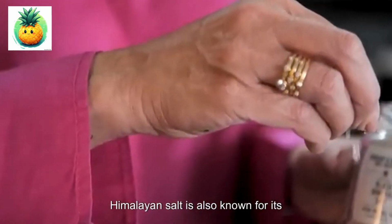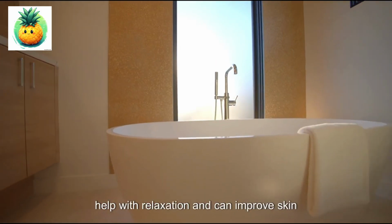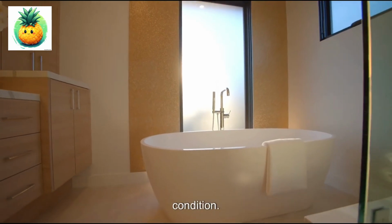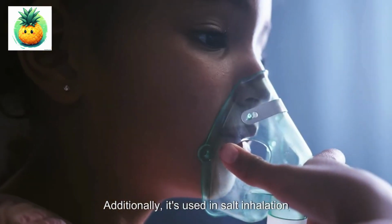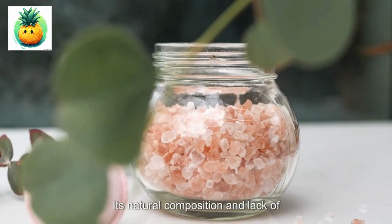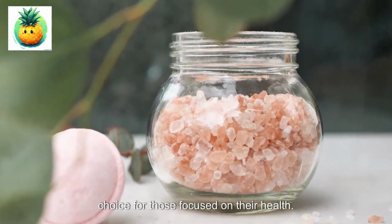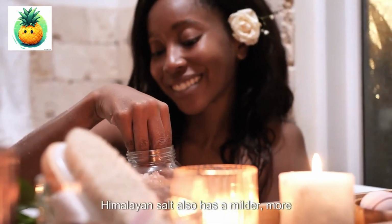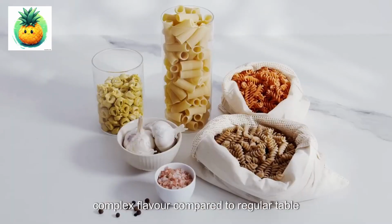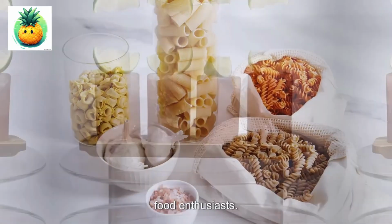Himalayan salt is also known for its therapeutic properties. Some people use it for salt baths, which help with relaxation and can improve skin condition. Additionally, it's used in salt inhalation therapy for respiratory issues. Its natural composition and lack of chemical additives make it a preferred choice for those focused on their health. Himalayan salt also has a milder, more complex flavor compared to regular table salt, making it popular among chefs and food enthusiasts.